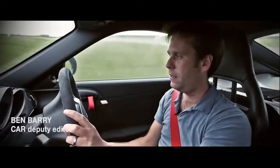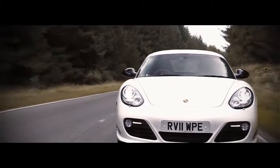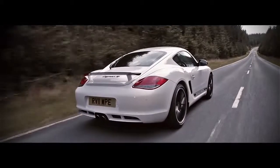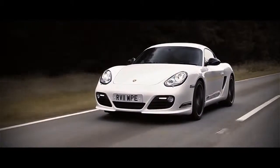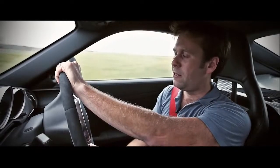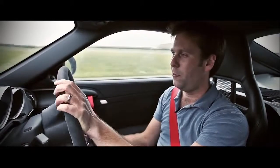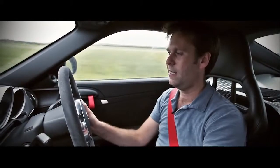Top of the Cayman tree. About £50,000. It's got a 3.4 litre straight six. We're driving it with a 6-speed manual. You can get the PDK double clutch auto. 330 horsepower, and you'd probably think, 6 cylinders, rear wheel drive, reasonably well matched in quite a lot of ways, but the character of these cars is so different.